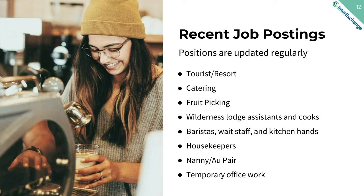Finally, you also choose what you do on this program, and here's some examples of typical jobs that people would get. Again, if you're looking for specific types of work, you can talk to the staff once you arrive about the best way to go about that. Just don't forget that it's important to stay open to the more seasonal and casual positions as a backup plan.